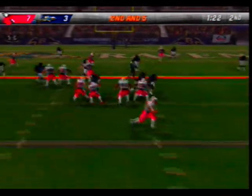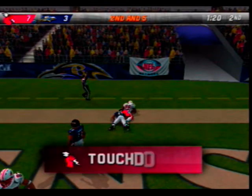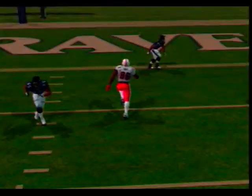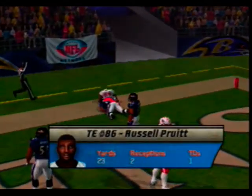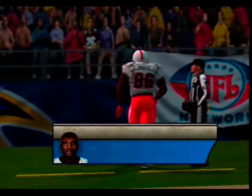Baltimore lines up in a 4-3. Play action. Gets the pass off. Caught. Watch this catch by the tight end. I always say the tight end is always more of a threat in the red zone. He's a big target, and his skills sometimes cause matchup problems for the defense.